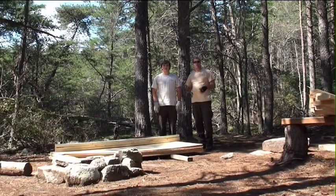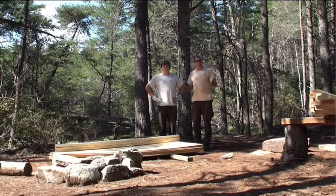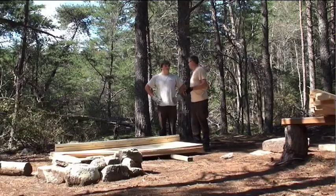We've got all the lumber and materials on site. Now we're going to stack the siding and the lumber in the reverse order that we need it. Ready? Yeah. Let's go.